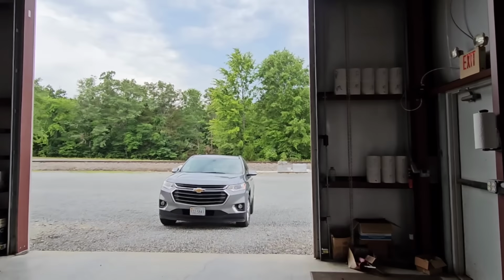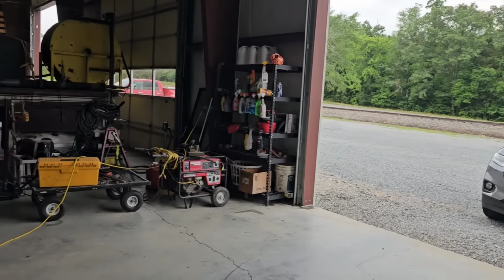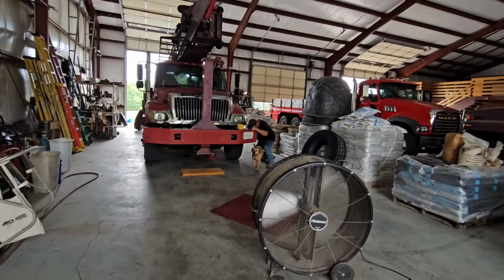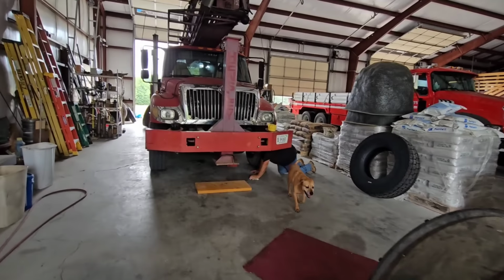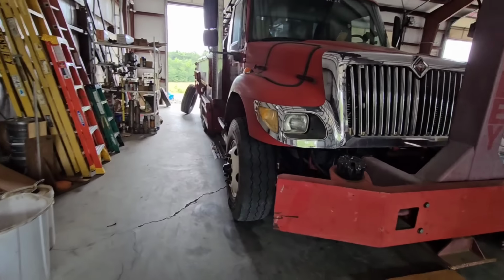Well, we've had some pretty bad weather out here today. Had some monsoon type rain last night. Probably dumped us two inches of water within a period of maybe 25 minutes. So what we're gonna do today is do a little shop maintenance.